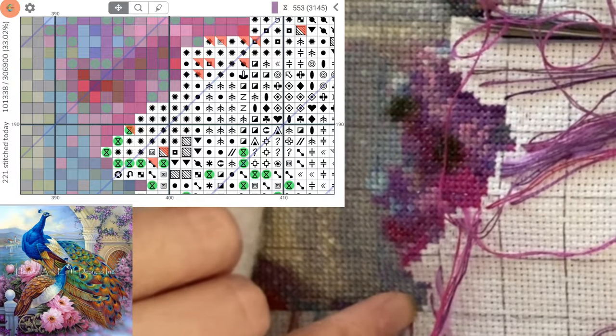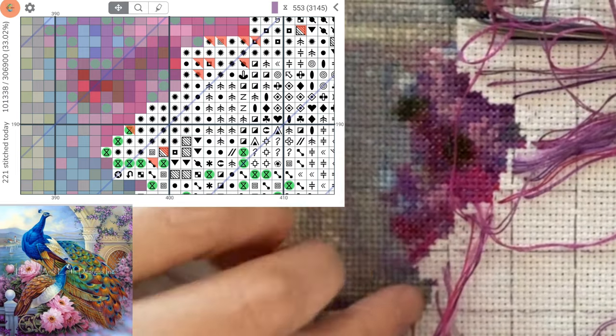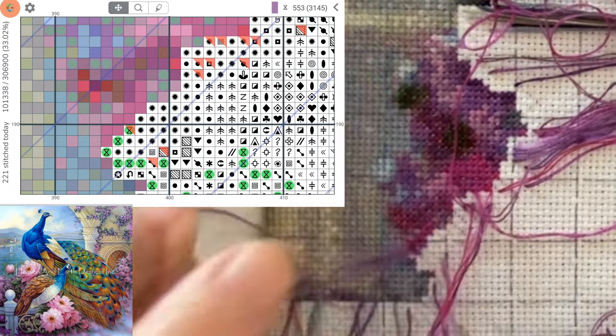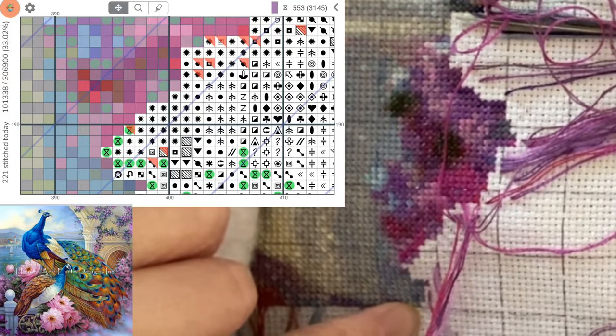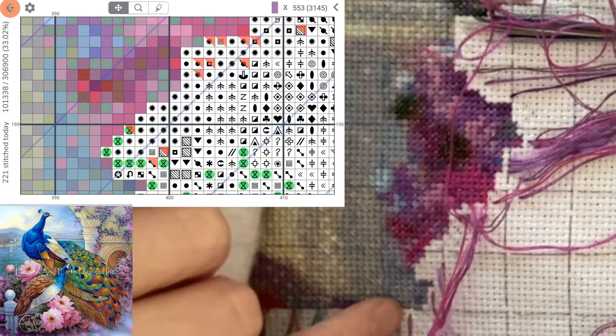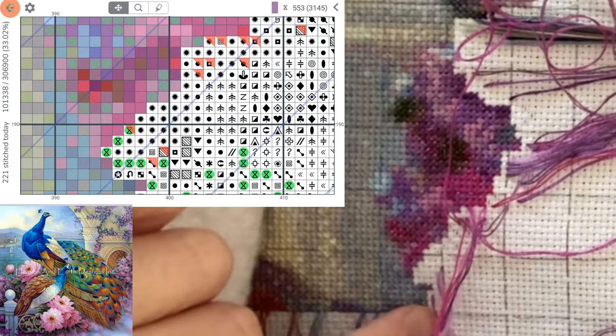I usually manage anywhere from 8,000 to 15,000 a month. It just sort of depends on how much time I get to stitch and whether it's a really intricate part of the piece or not. Obviously bigger blocks go a lot faster.